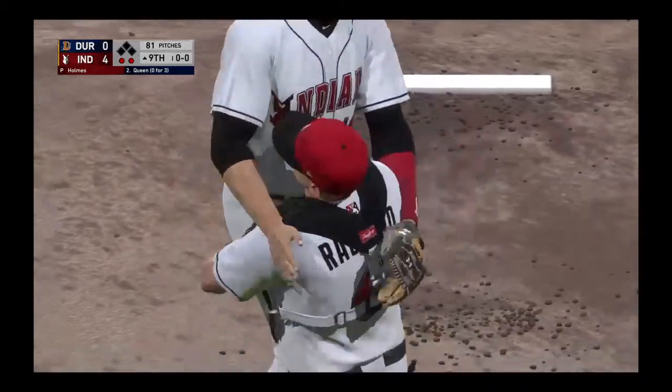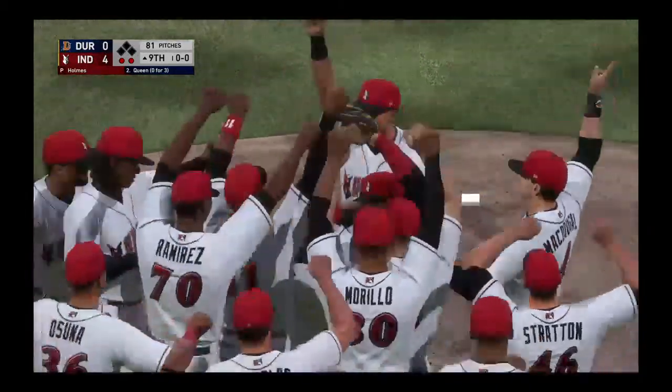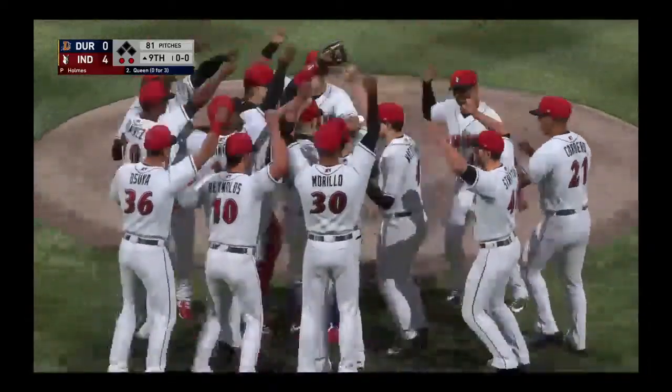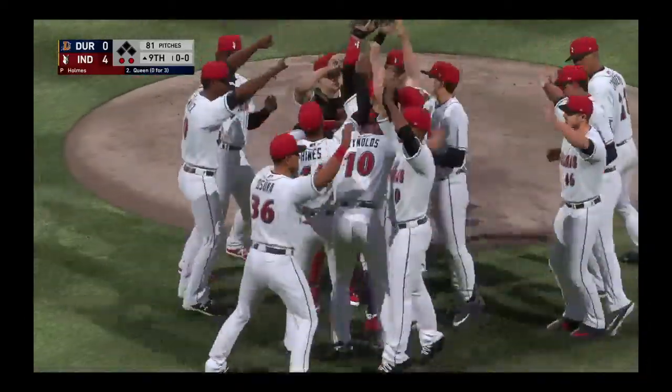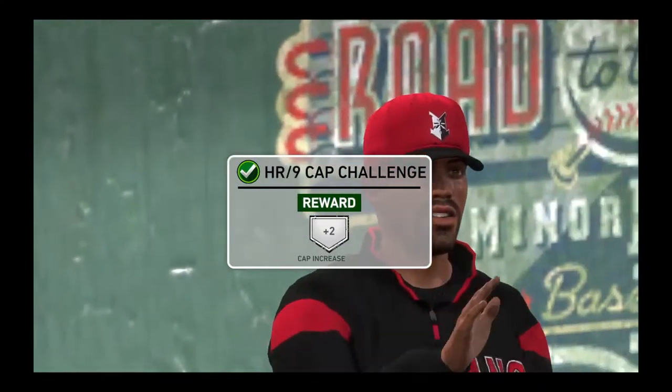It's a no-hitter. Well, it's something that every pitcher who's ever picked up a baseball dreams about, and he's done it. A no-hit gem in one of the most dominant performances I've seen in a while. He's in the record books forever now.